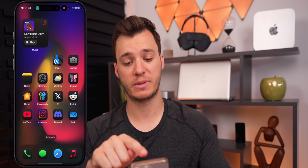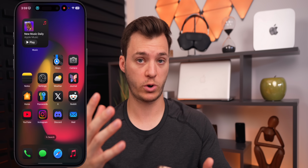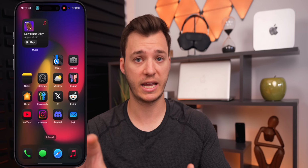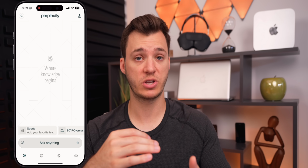And again, it lives up there in the Dynamic Island. So you can continually keep talking to it and have it do things for you, kind of system-wide, and go into other applications and do things for you. And by the way, if you're wondering, Perplexity does use ChatGPT, the latest, 4.1, and it also uses Gemini 2.5 Pro and others. So it does have access to all of those major models that you would like.